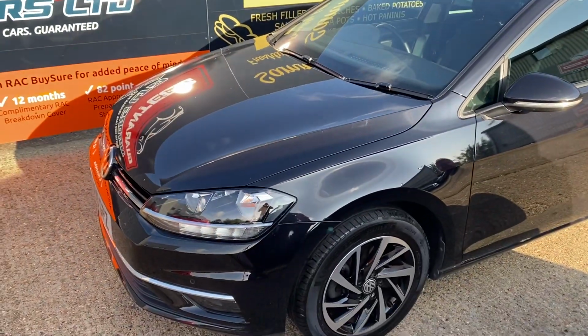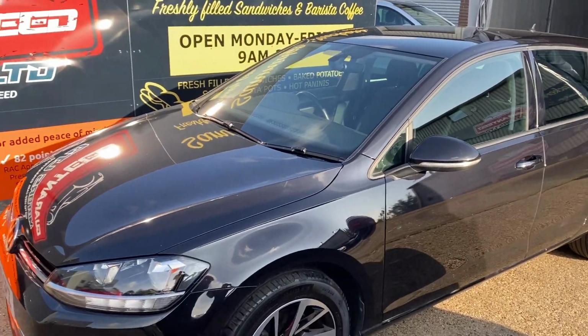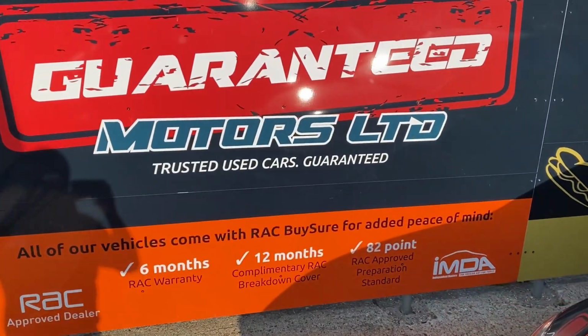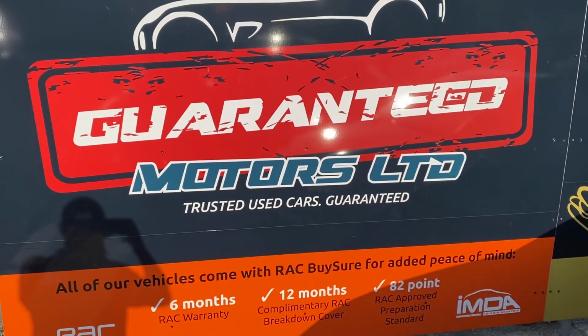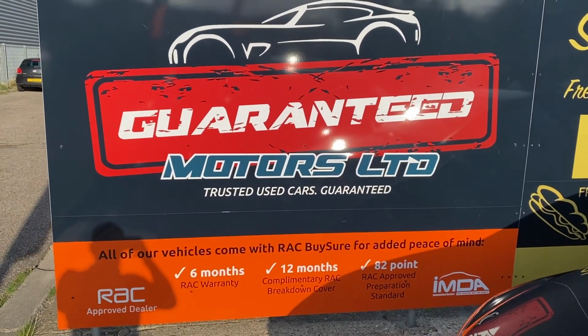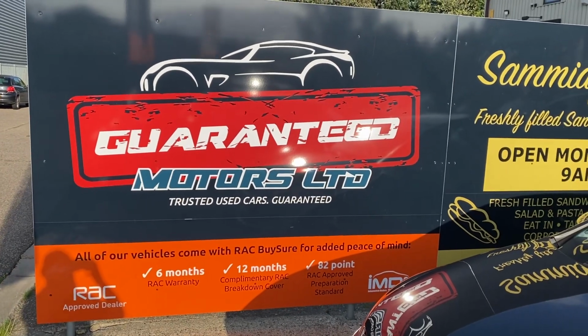And this has got a full service history. And as with all cars at Guaranteed Motors, we'll receive 6 months RAC warranty, 12 months breakdown cover, and an 82-point RAC check, along with a new service, new MOT, and any advisories that we find are rectified.